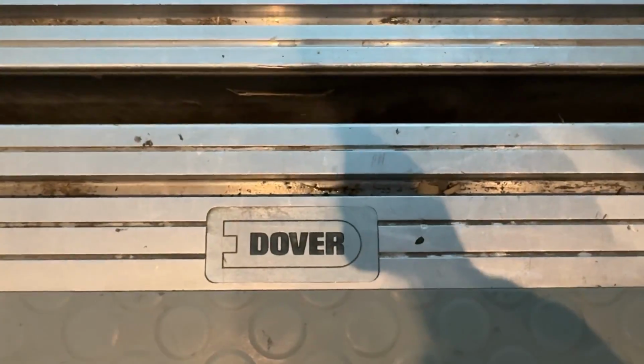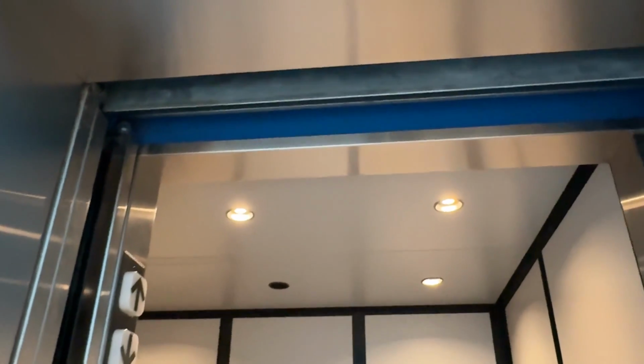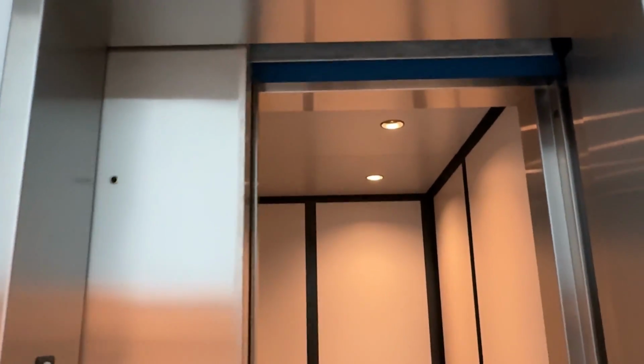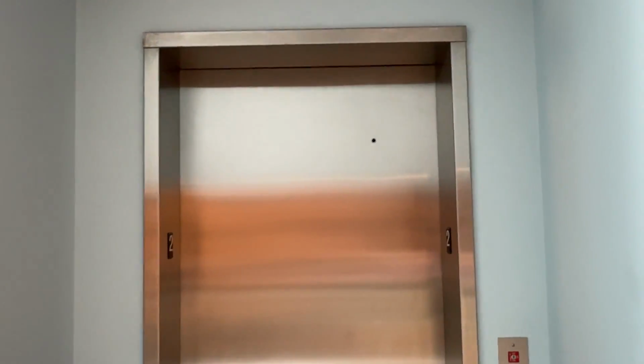All right, we're gonna go ahead and end here. Dover. Or actually, I think it might just be a pure Dover, because I just suddenly saw that Dover blue door track up onto the forehead of the elevator car. But anyways, there it goes, and that's it.